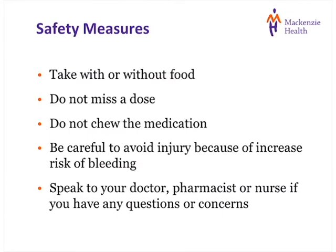So when it comes to any of those 3 medications, one of the strategies that we recommend to help minimize some of those side effects is to take it with food. It actually helps with digesting or breaking down the medications and not causing issues with their stomach. It's also very important to not miss a dose, because if you miss a few doses, they are no longer in your system, and then they're no longer going to be effective.